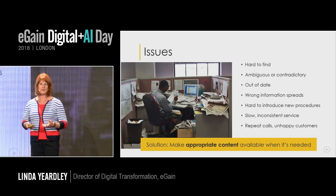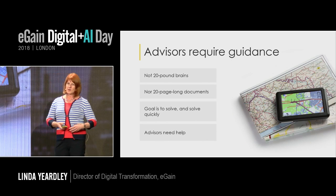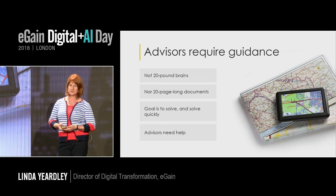So it sounds as though it should be quite straightforward. You know, the solution is to just make appropriate content available when it's needed. But it's not just about content, and very much I like to talk about knowledge. And now, this is an analogy that I do like to use and I've been using for nearly 20 years in terms of what's the difference between content and knowledge.